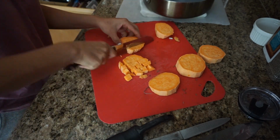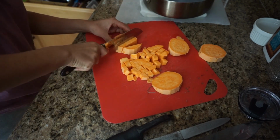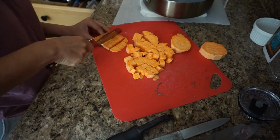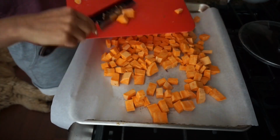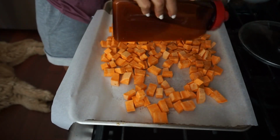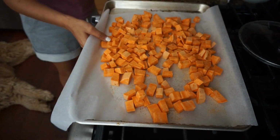Just diced it up and seasoned it with some salt. And I use Lowry's seasoned salt, which I really, really love. It has really good flavor. And I baked it in the oven at 400 for probably 45 minutes. It comes out great. I don't use any oil when I'm roasting my vegetables. I love just the taste of vegetables.